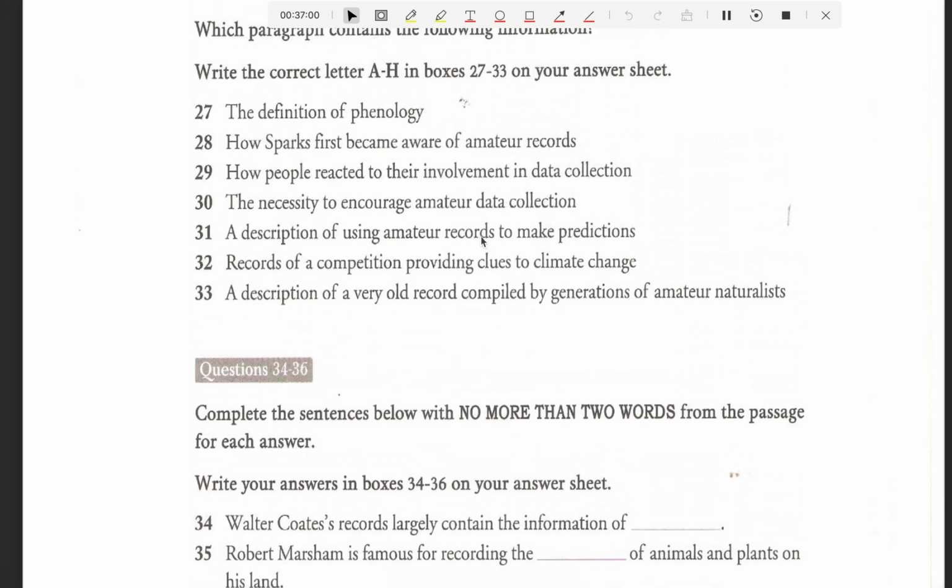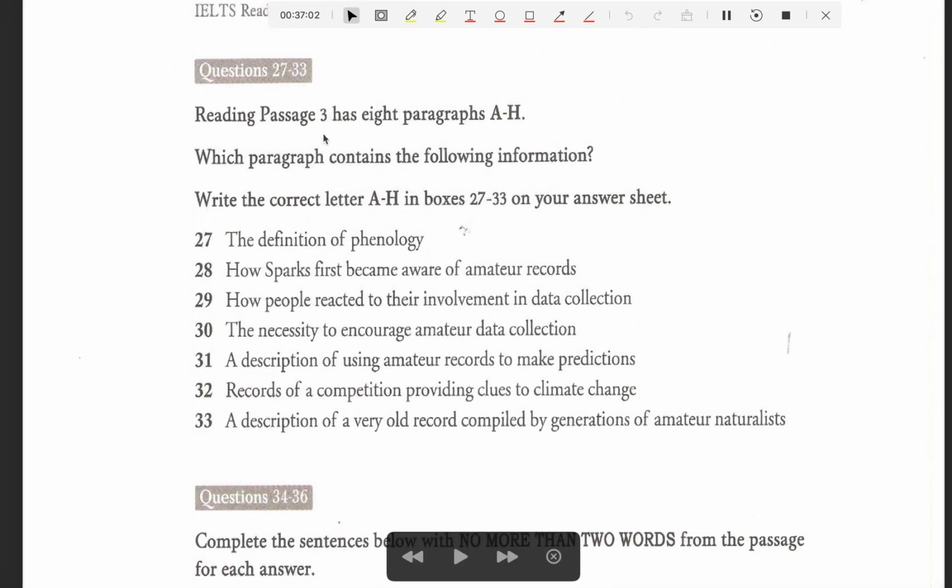So let's get started. Passage 3 has 8 paragraphs, A to H. You got to match them with 27 to 33. This is very similar to what we did at the start, list of headings. Okay, so a few similarities are, number 1, all the questions, we don't know where they're going to be. We don't know the sequence. So we'll follow the same thing, which is look at the keywords from 27 to 33.